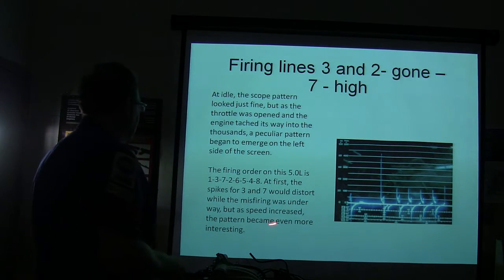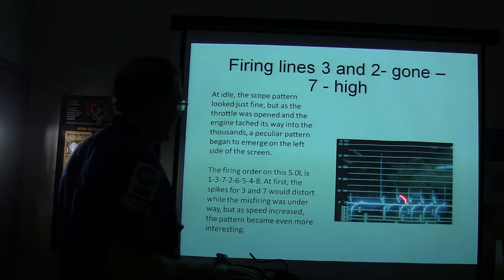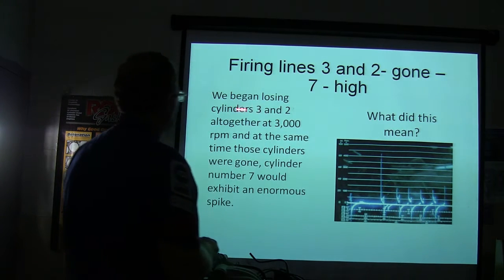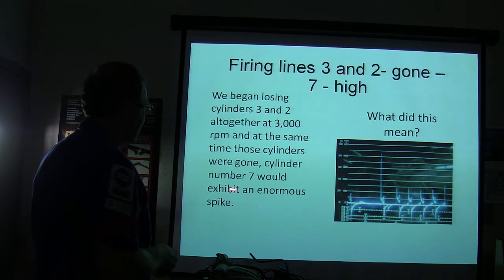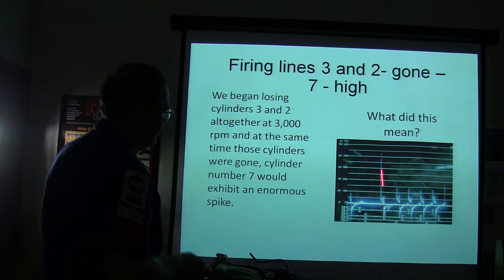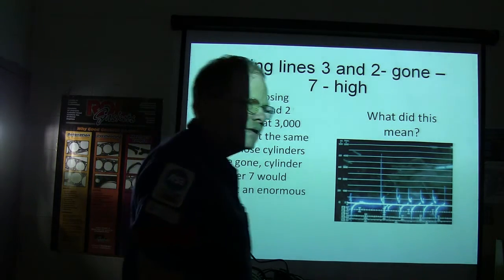All right, as the speed increased, the pattern became even more interesting. So we started losing 3 and 2 at 3,000 RPM. They just go completely away. And at the same time, those cylinders were gone, cylinder 7 would be a lot taller. So what the heck did that mean?